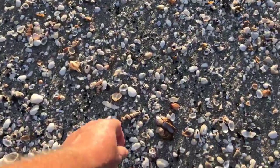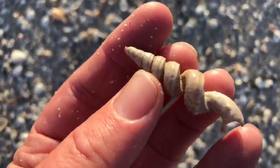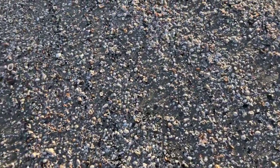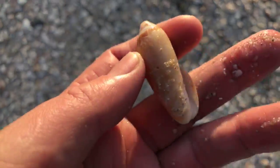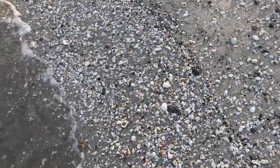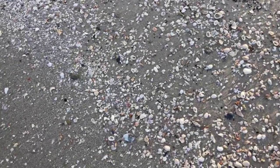A little wormy. A little worm tip. Worm shell. Another little olive shell over here. Pretty chipped up. The olive shell. Little tiny shells here, little bitty ones.